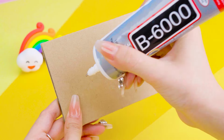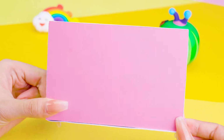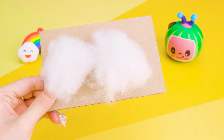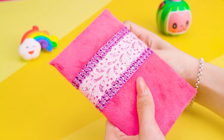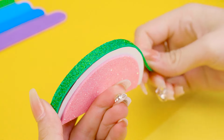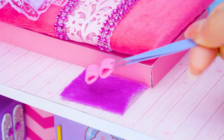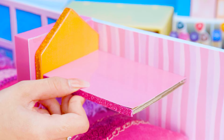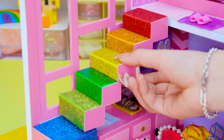With two bedrooms and bunk beds. I will make, which is always necessary for rest and relaxation, the bedroom. Let's make it! By using cardboard and foam glitter sheet. Rainbow stair to go up and down.